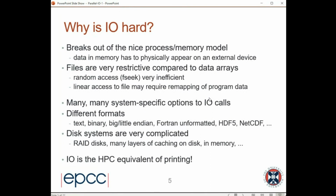A file basically has linear access, just a string of bytes. That means random access may be very inefficient because you have to seek, and on old systems which used spinning disks, a physical disk head had to move. You may have to reorder your data to write it out. If you ever looked at I/O, it becomes very system specific. A whole bunch of things here. You can use text. The number representation might be big or little endian. There are all these libraries, HDF, NetCDF. Fortran has its own slightly strange undocumented formats and things.